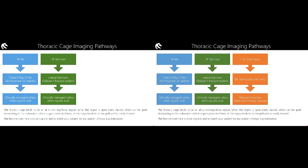If a patient has a fracture to their sternum, as well as that lateral projection, you're going to go in, do your lateral, yes, there's a fracture. After that, what you're going to try to do is to perform an oblique projection of the sternum, so as to be able to show it as close as you can to 90 degrees.